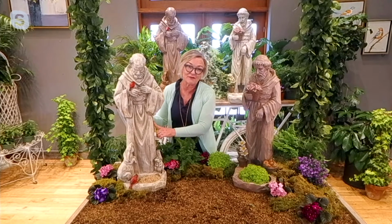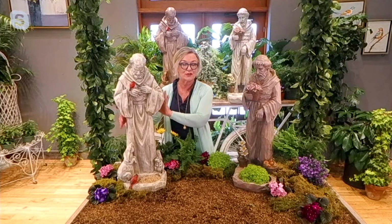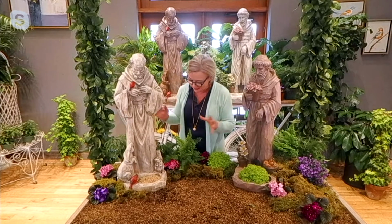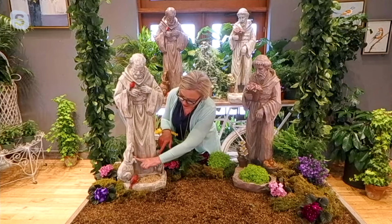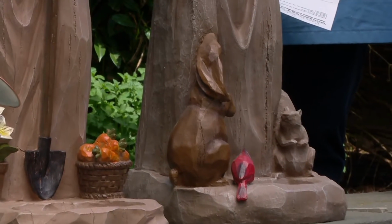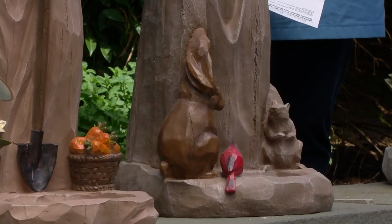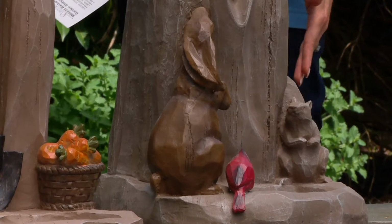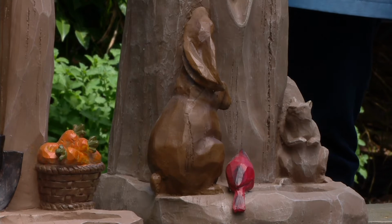I want to show you St. Francis here, the patron saint of animals. And we have the sweetest bunny looking up here, that red cardinal, and here we have a little squirrel with his tail sticking up. Look. And in that one, I did put bird seed, but you could also do that in a planter as well.